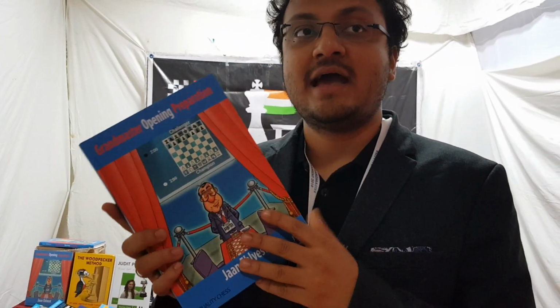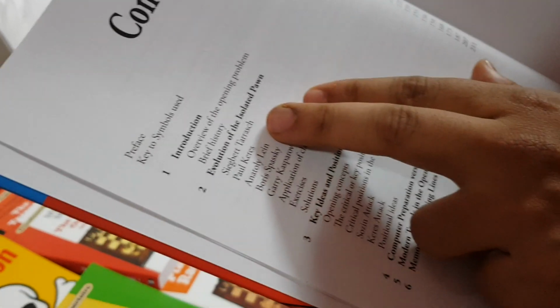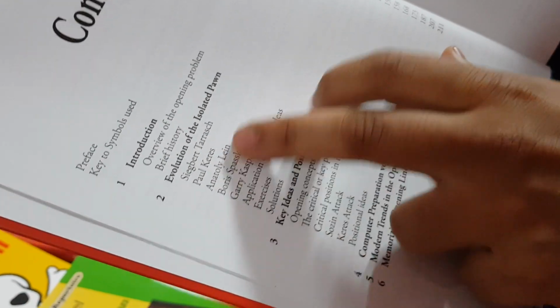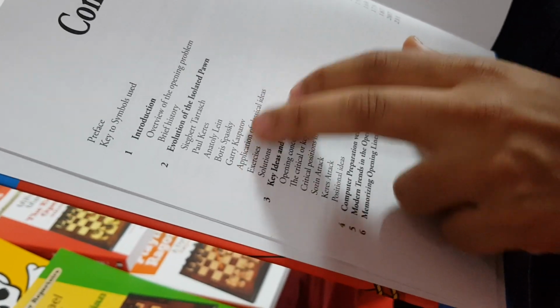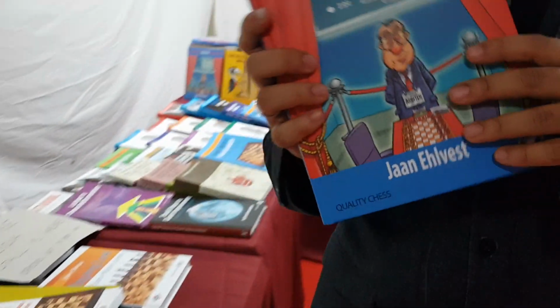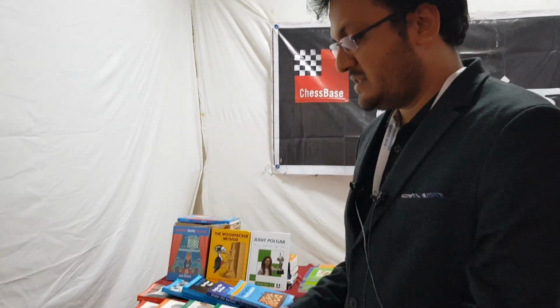For example, he speaks about the isolated queen pawn, and he talks about how different players approached it. If you look at the isolated queen's pawn position here, he talks about Tarrasch, Keres, Anatoly Lein, Spassky, Kasparov, and all of these players on how they played against or played with the isolated pawn. Of course, there are many other key opening ideas which are given in this book.